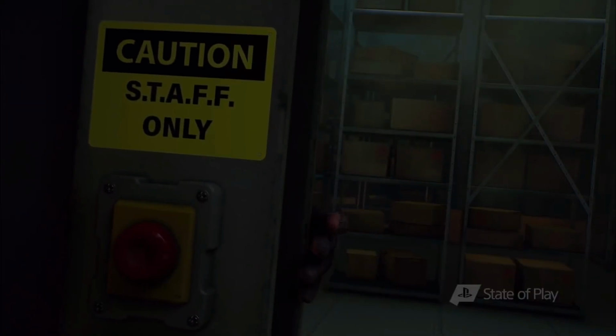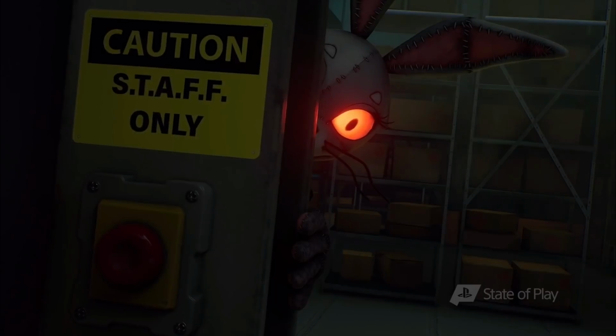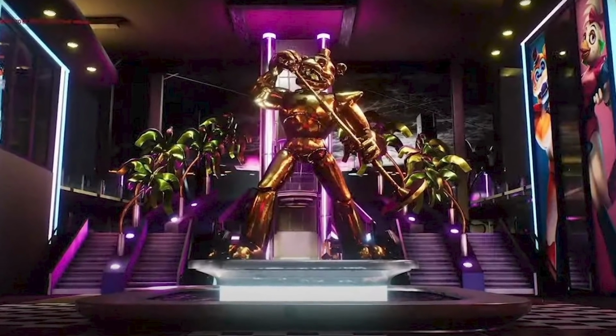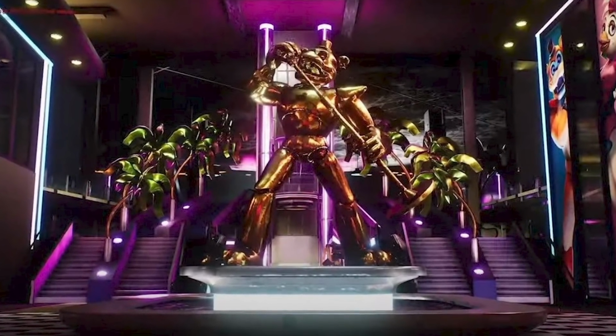Near the end of the trailer, before the Security Breach logo, we see Vanny pop out from behind a door labeled "staff only," indicating that she is a staff member. But why is staff an acronym? The term staff is used in many different ways, as a plural noun, adjective, and even a verb. But none of those uses use the term like an acronym.